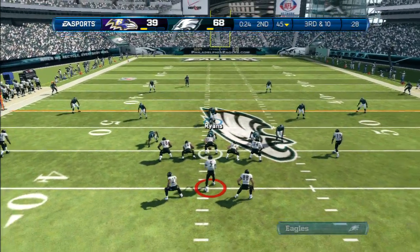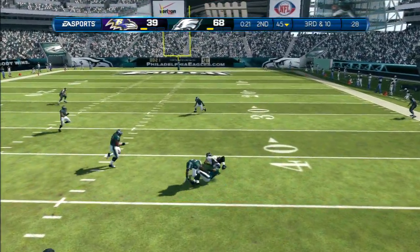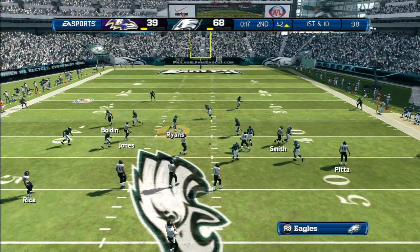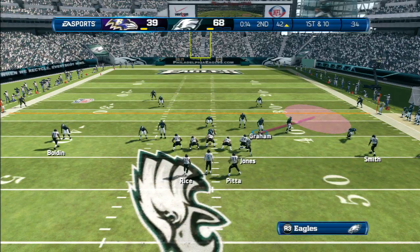Split backfield here. Quarterback taking the snap from the shotgun. That catch gives them a first down. Well, it was man-to-man coverage. Bad job by the defense. The defensive back so slow, no chance of keeping up with the wide receiver.